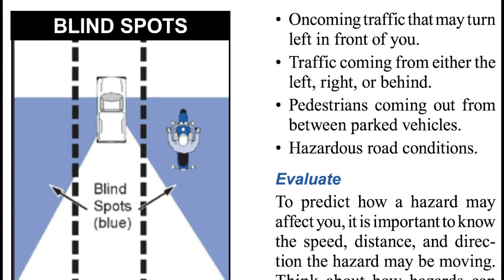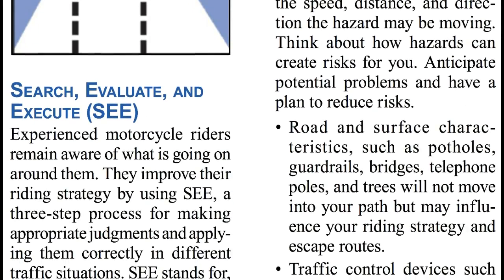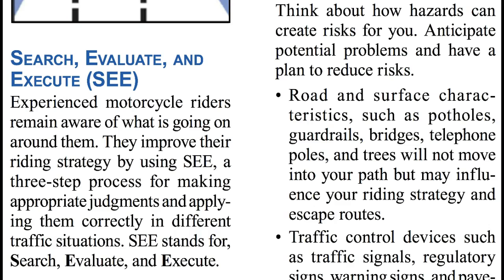Here's a picture on your screen. Search, evaluate, and execute, also known as SEE.